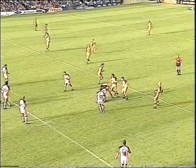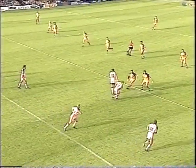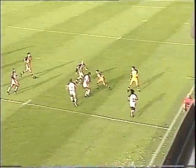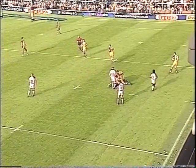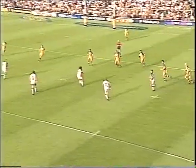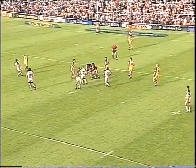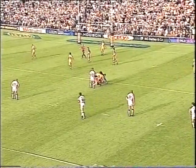Lynch drives at McDonald, driven back. Hudson finds Johnson. Johnson going down the south stand side, cuts back inside. McDonald wraps him up. Hudson now finds Michael Smith. He's tackled by Jamie Jones and Dave Furner. Smith will be looking to get the offload away, but he can't. Hudson now at dummy half.